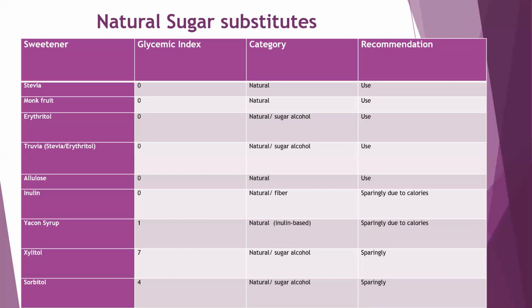So what is that? Things like stevia, things like monk fruit, these are natural sugar substitutes, and they have 0 caloric index, 0 GI index. The GI index is a tool that measures how different foods affect the blood glucose levels in our bodies within a few hours of eating. So foods can be classified in low, medium, and high glycemic foods ranked on a scale from 0 to 100. The lower the GI index of a specific food, the less it will affect the blood sugar levels.